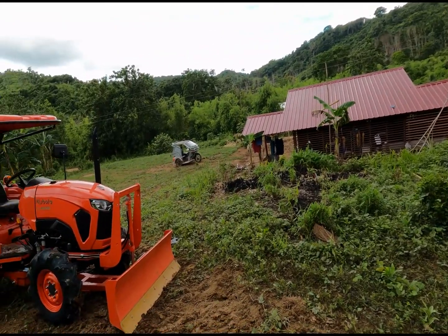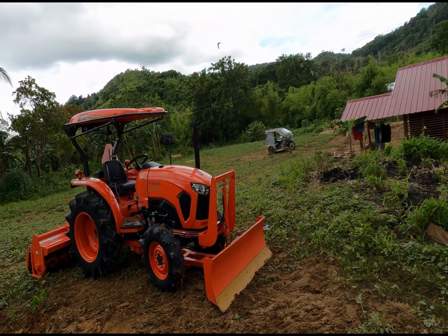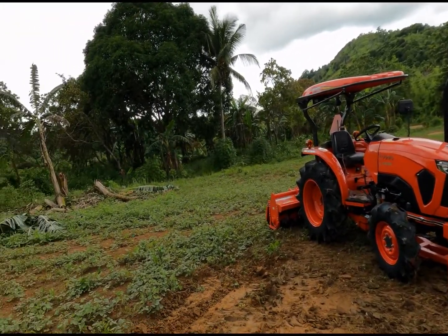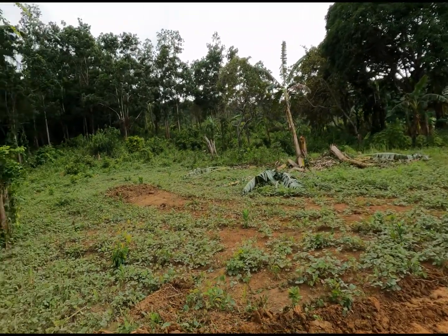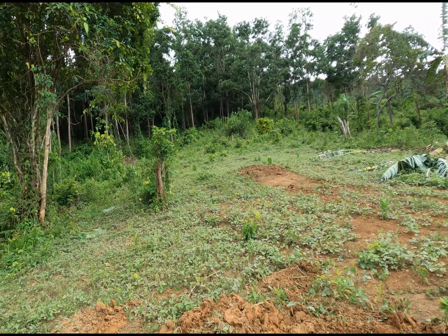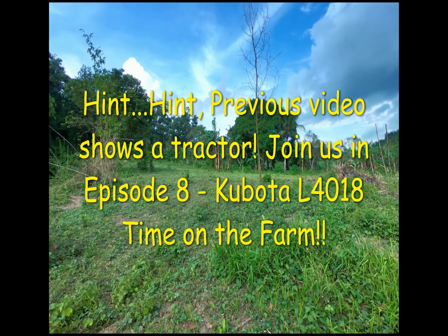Of course, I knew it's a toy. Kubota L4018. Big boy toy. Going around. Up to the top. Hope you enjoy it. I have to pay for the mistake.